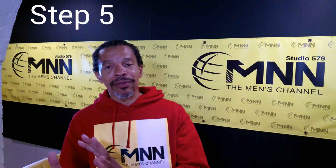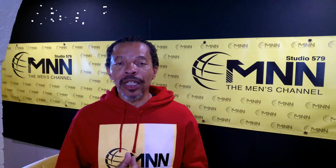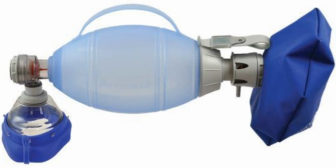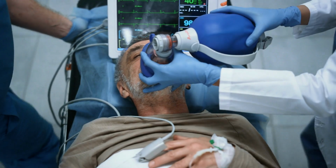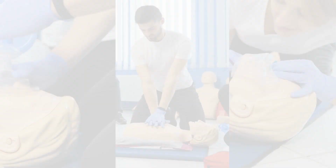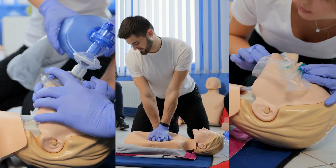Now we move to step 5. You pinch the victim's nose shut and place your mouth over the mouth to make a complete seal. Now you want to blow into the person's mouth to make the chest rise with 2 quick breaths, or you may use what's called an ambu bag. An ambu bag is a manual resuscitator or self-inflating bag meant to provide positive pressure ventilation to patients who are not breathing or not breathing adequately. So you could either do it with your mouth, with an ambu bag, or with a protective cover over the mouth.